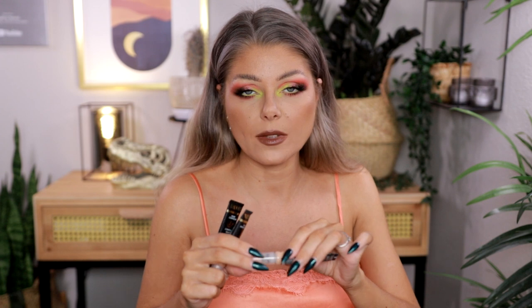This is the Conceal and Perfect. This is an under eye brightener. It's more like a corrector and concealer in one. First of all, the packaging is very annoying. It has this poof, but it is a really small poof, which works well for this concealer brightener, but not as well on these. I think that they should not have had the same packaging, especially not on the contour. We'll get to that.